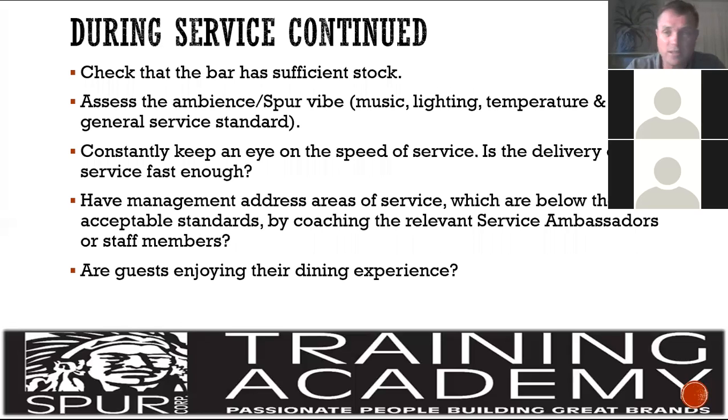Are you making sure that the bar has sufficient stock? Are the drinks coming out on time? Very important: are you assessing the ambience, the vibe, the energy levels? What's happening there? The temperature. If it's cold outside, is it warm inside? If it's hot outside, which is probably going to get, is it nice and cool inside your restaurant?